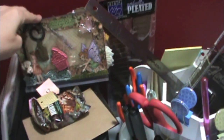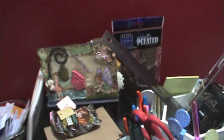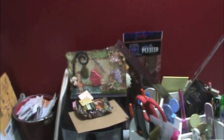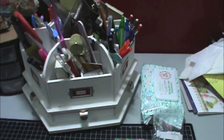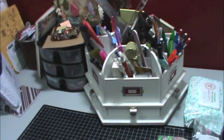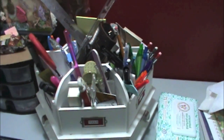This was a design team project, and it was meant to put stamps because I'm really bad at putting stuff away right away, as you can see. And then here's my Turner thing, and I like this because it can hold a lot of stuff. And I made the little dividers. I have a video on how I altered it, where I made little dividers so things stand up better.